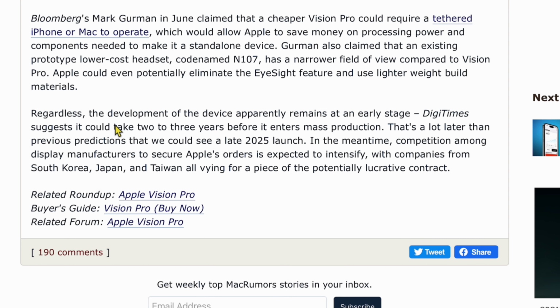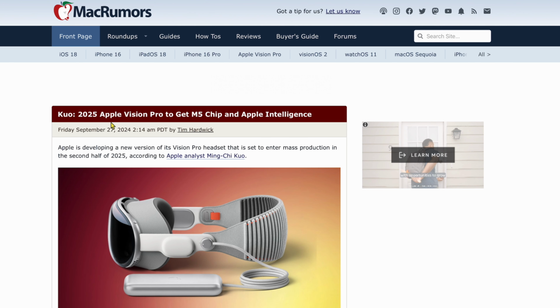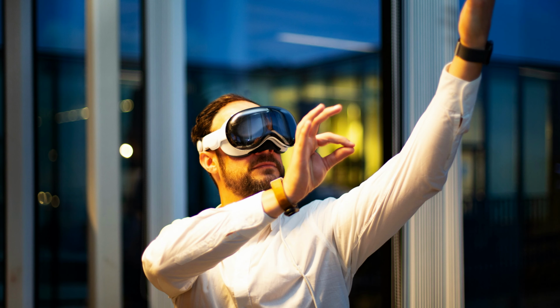But if I read the whole article, and I did, it says down here, regardless, the development of the devices apparently remains at its early stage. It's going to take at least 2 to 3 more years. So we're going to be waiting a long time for a cheaper Vision Pro. And to make things worse, I looked over here, Mac Rumors, it says, 2025 Apple Vision Pro to get the M5 chip and Apple Intelligence. So Apple's developing a new Vision Pro headset to enter mass production in the second half of 2025. So that cheaper one's going to take 2 or 3 years, but they're coming out with a new one next year, they think, or a revised one.